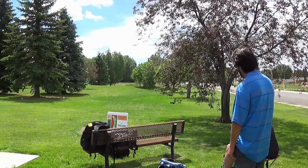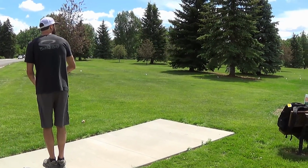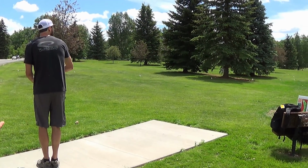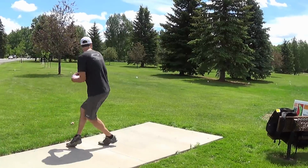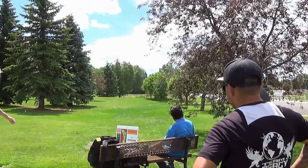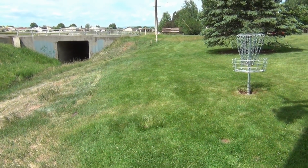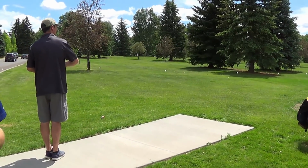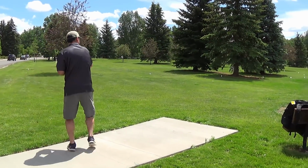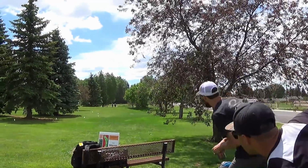Did you go with a putter or was that a mid-range? Yeah, it was an overstable mid. I just wanted to give it the air and just let it crash left. Anything too low, you just run right into that pine tree that the basket's behind. Well, I'd almost rather be long of this basket putting back up that hill than having to be looking at that downhill slope as I was running a long putt.